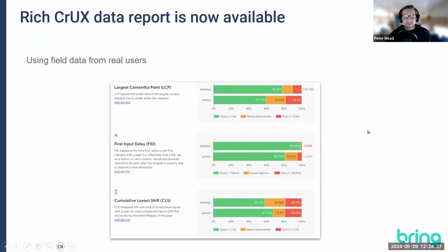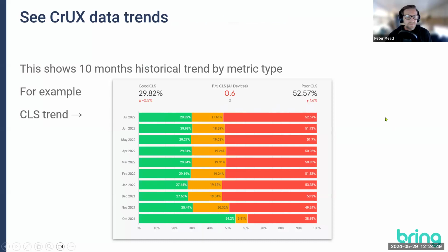But now here you go. You're getting a rich data report with all of the fields. So all of the core web vital metrics and the history. Now you're getting months of data, and you can go back and look at trends. You can see the actual real-time visits to your site. This shows 10 months of historical trend by metric type, yeah?